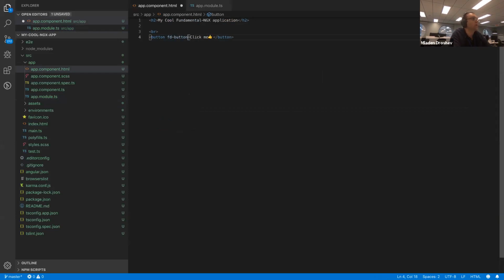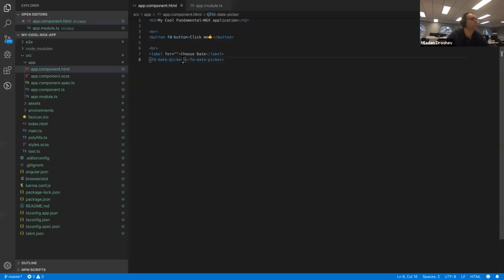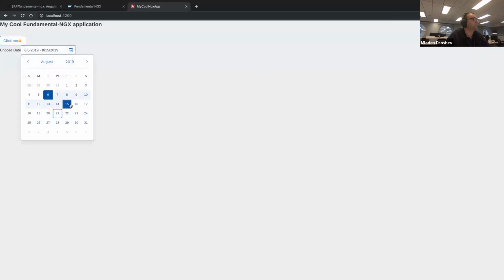So I'll come and do FD button, which is a directive that brings the Fundamental-ngx button, and then I will add label, let's say, choose a date, and do FD date, the one that you've seen from the other presentation. So we're going to go back here, and then yes, we get the button and we have the date picker. It's working as it should be working. It's a single click. So what I can do, I can say, I think it's a type range, and then once it renders, I can pick range dates.